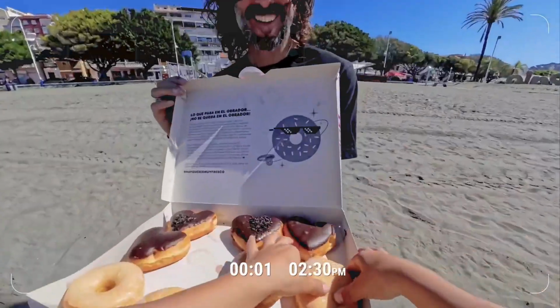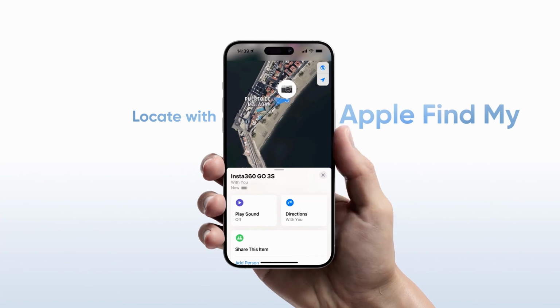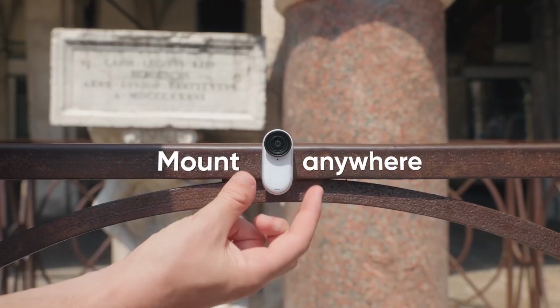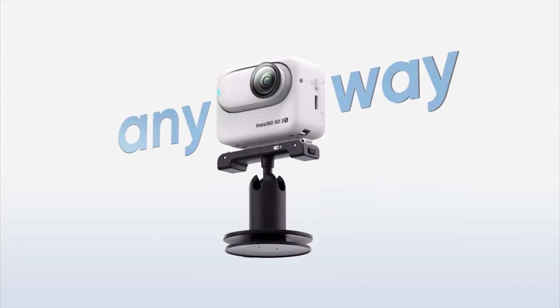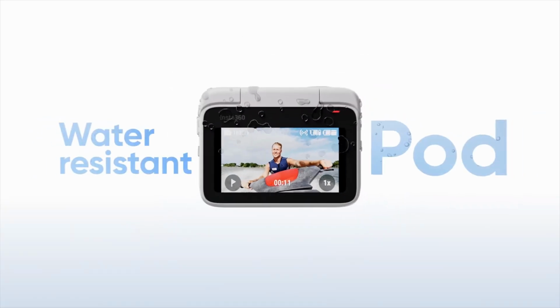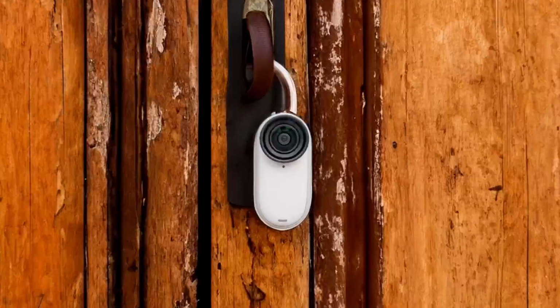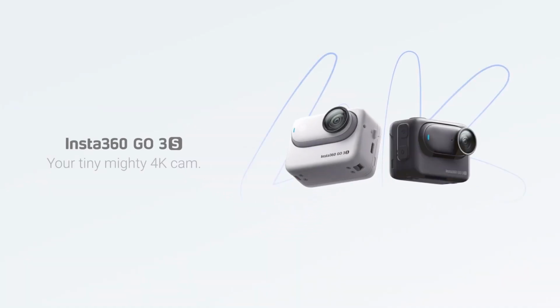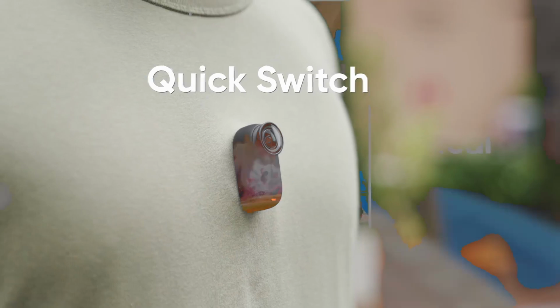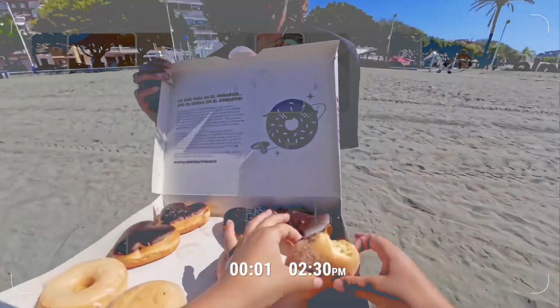impromptu adventures. The 4K video at 30 FPS ensures crisp, detailed footage, and the portability of the device means you can take it anywhere without hassle. However, it does have some limitations. It doesn't support external microphones, which could be a downside for those who need superior audio quality, and its storage is non-expandable. The built-in 64GB storage should suffice for shorter shoots, but if you're planning something longer, you may want to opt for the 128GB model.